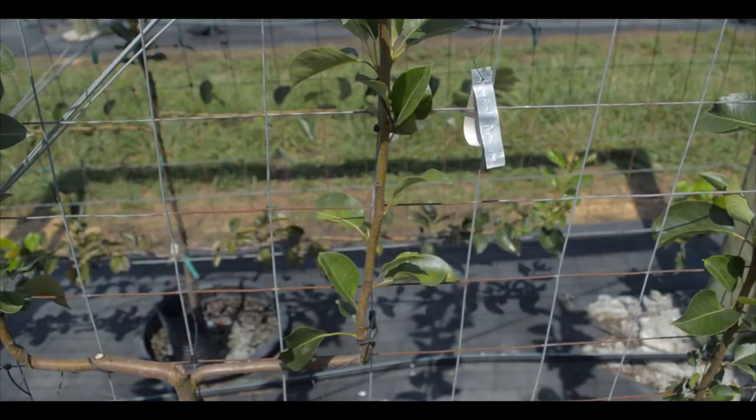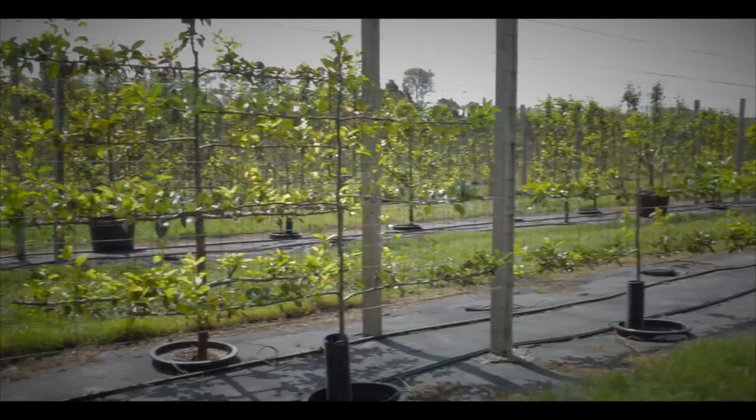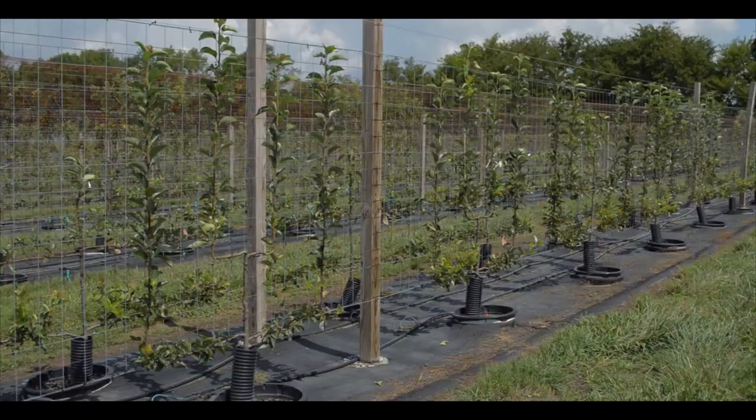As the trees grow larger, their branches are manipulated along the wire grid. Some are trimmed to grow into elongated, fence-like patterns, while others are trained into more unique patterns.